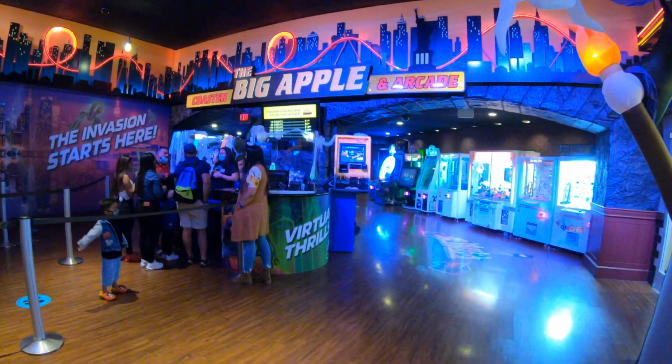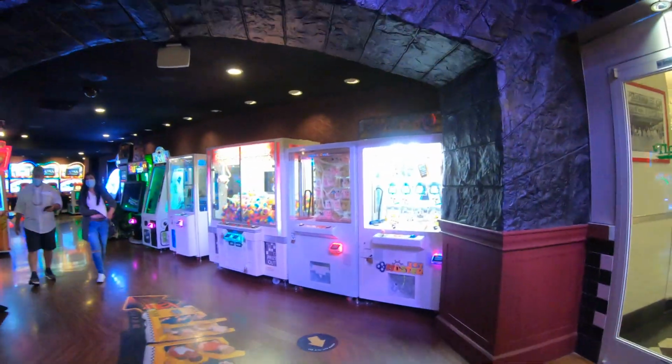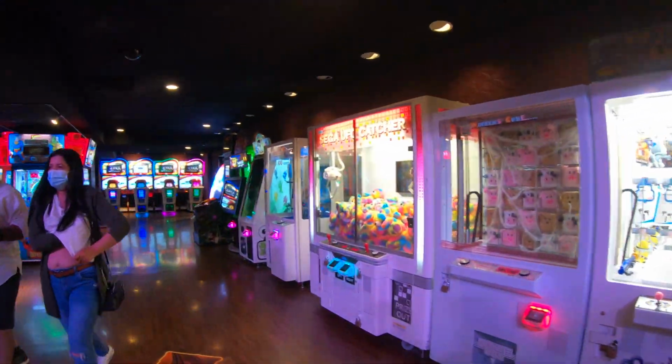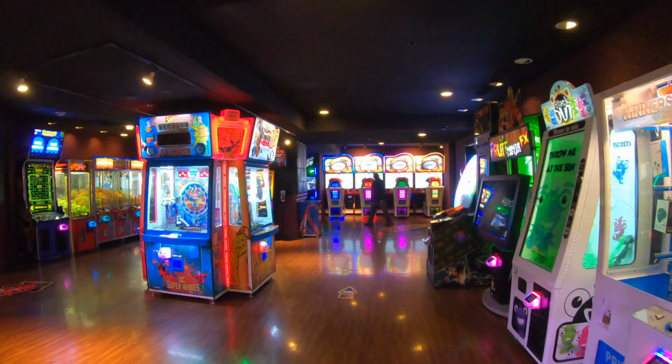This is the ticket area and locker area for the Big Apple roller coaster, which everyone can spot from outside the building. Maestro, what have you got for an arcade walkthrough?